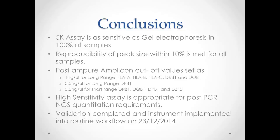Our high-sensitivity assay is appropriate for our post-PCR and NGS quantitation requirements. So the LabChip validation was completed, and we implemented it into our routine workflow on the 23rd of December last year.